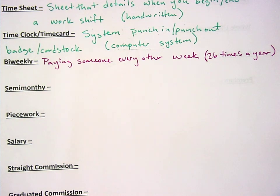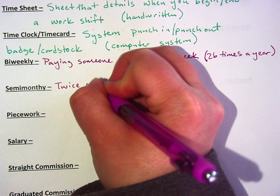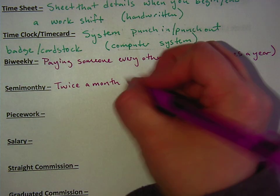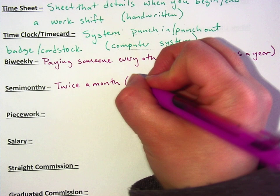Okay, so, Owen, what is semi-monthly then? I mean, monthly is every month, right? I believe semi-monthly is every other month. No, that'd be bi-monthly. Good guess, though. Yeah? Triton? Semi-monthly or twice a month? Twice a month. Okay, so how many times a year would that happen? 24 times a year.